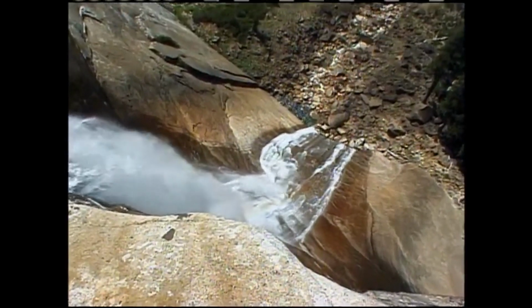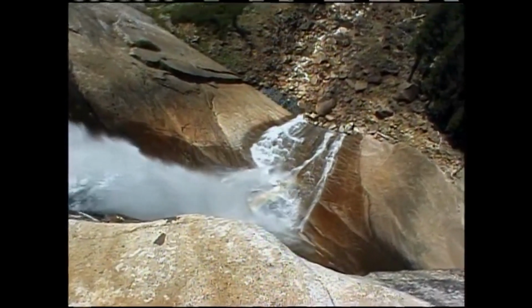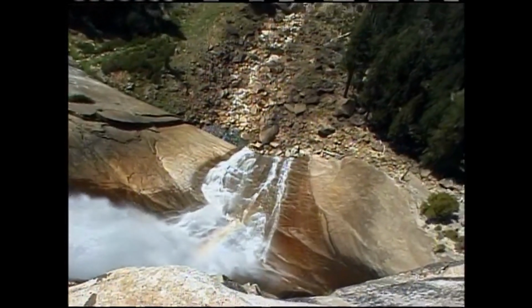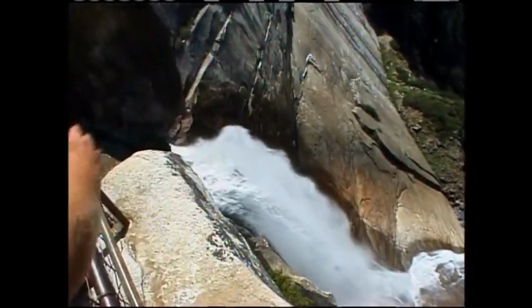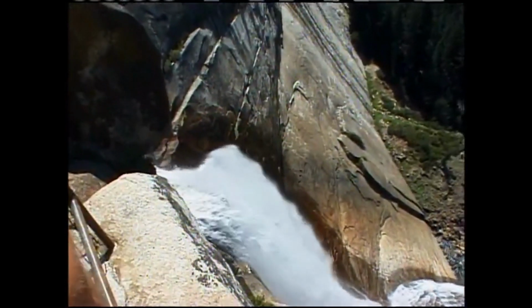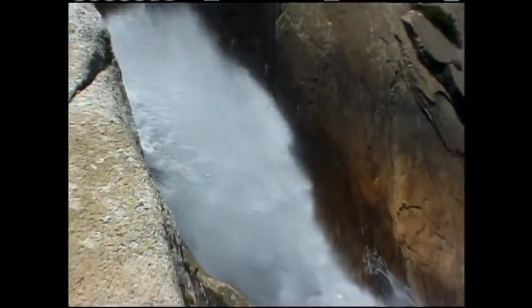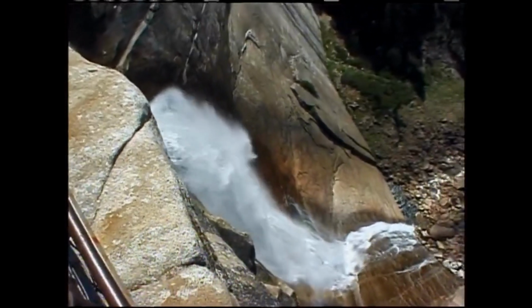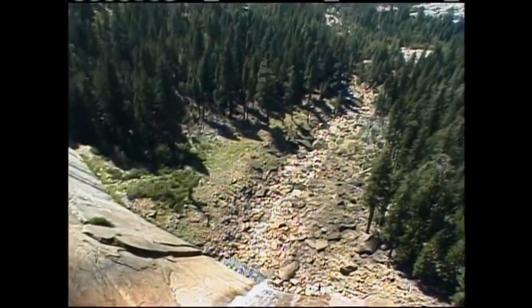In the springtime, the water's just literally leaping out over here. You can't see it running down that face. Just look at the face here, the sheerness of this face here, and the way the water just kind of pops right out. Wow, this is just beautiful. And you go from the falls out to the park itself.